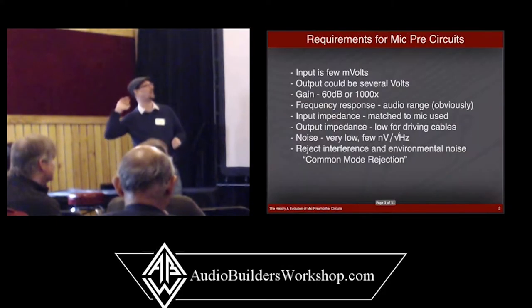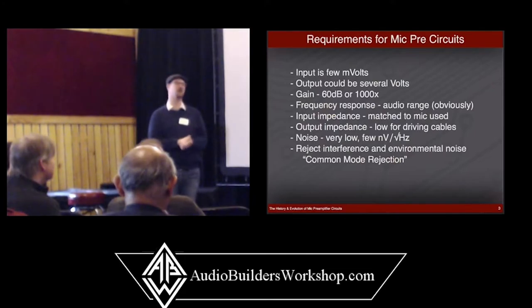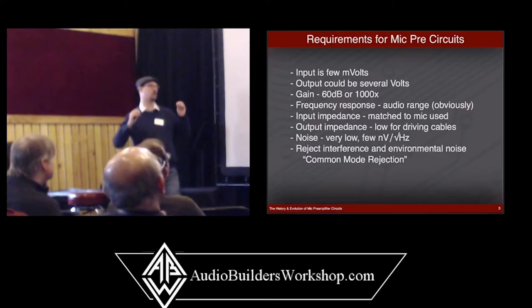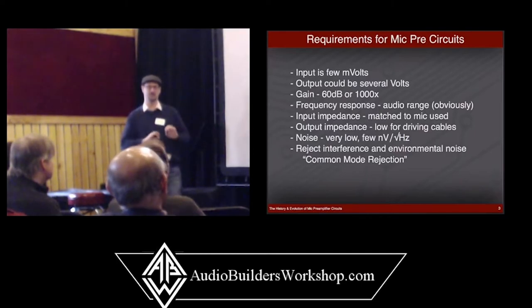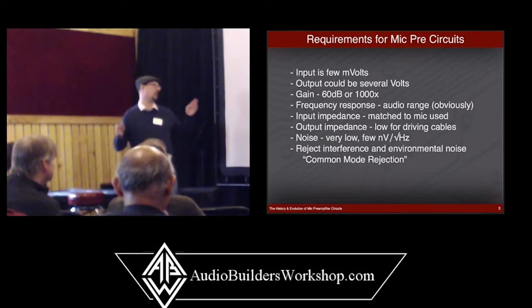Okay, next slide. So let's start with the requirements for mic pre circuits, okay? The mic outputs a very small voltage, usually millivolts, okay? You want to amplify that significantly to several volts, so that's the main problem. So your gain needs to be about 60 dB or 1,000 times or more, and you usually want that variable. The frequency response is obviously going to have to be in the audio range, because we don't necessarily need to amplify things that are in the megahertz. We don't want it to be bandwidth limited, so we can't hear all the sound.